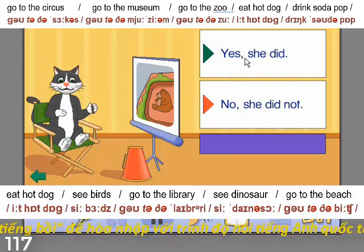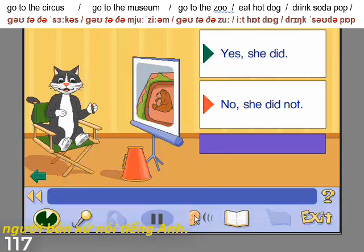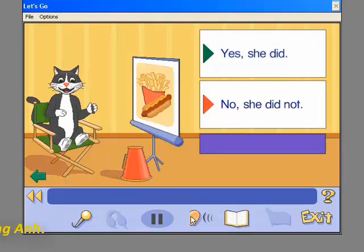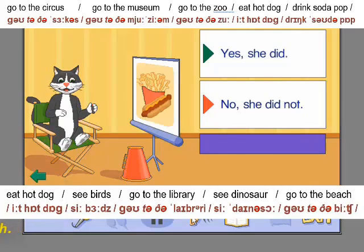Did she eat hot dogs? Yes, she did. You're right. She ate hot dogs and French fries.